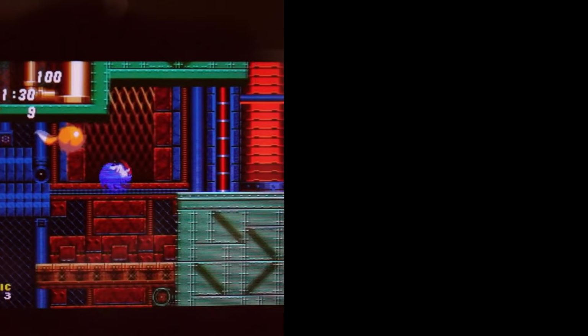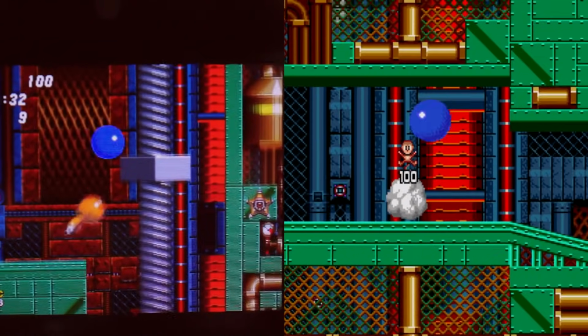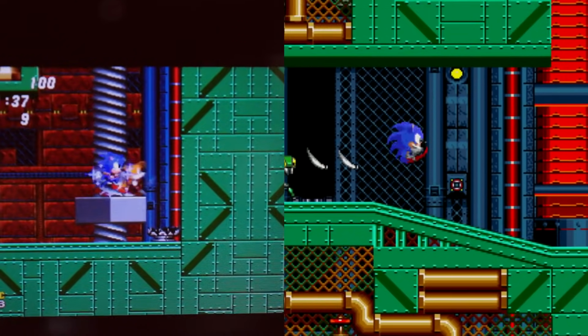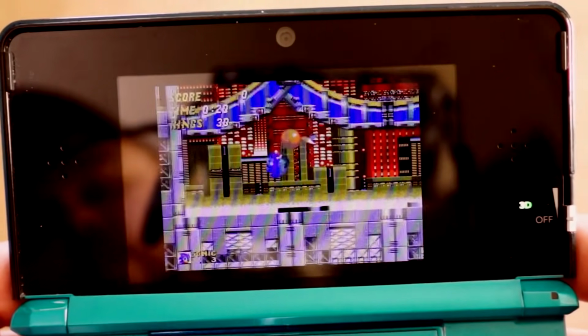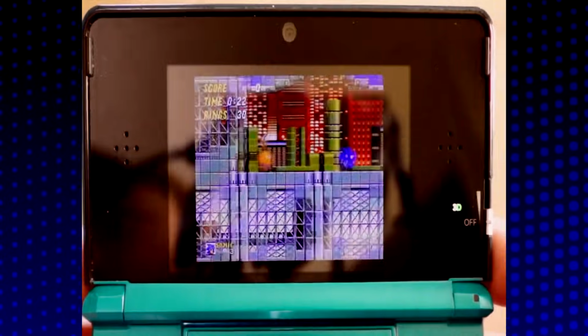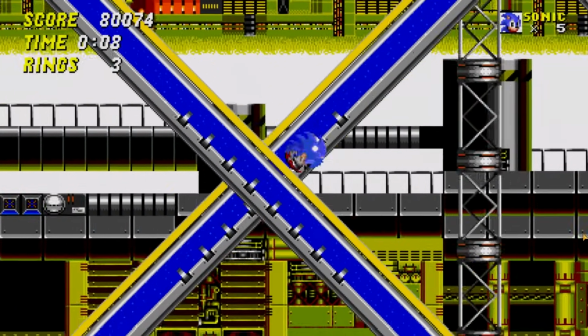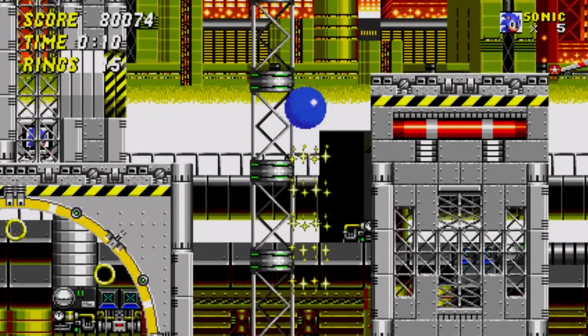But even then, M2's Sonic 1 and Sonic 2 pale in comparison to the Retro Engine versions of those same games. M2's versions aren't bad, not by any stretch of the imagination, but in terms of bang for your buck, the Retro Engine versions are still the definitive way to play Sonic 1 and 2.